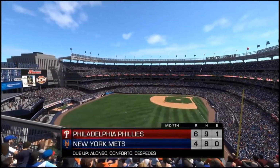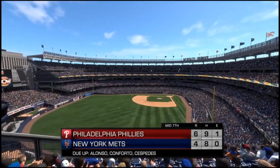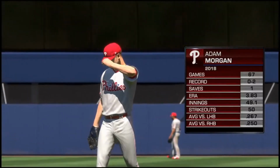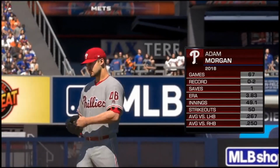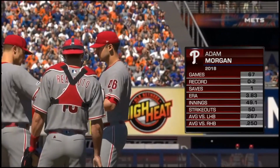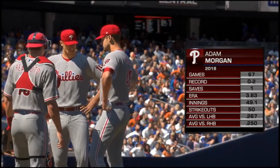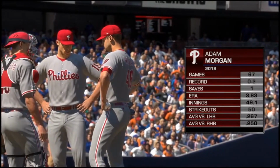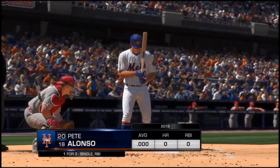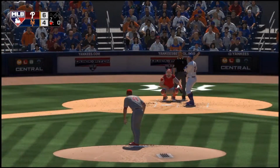With the traditional 7th-inning stretch. Adam Morgan gets the call from the pen to take over on the mound and start the home 7th. Number 46, Adam Morgan. Now to the plate, Peter Alonso. He'll try and get something started in the home half of the 7th.